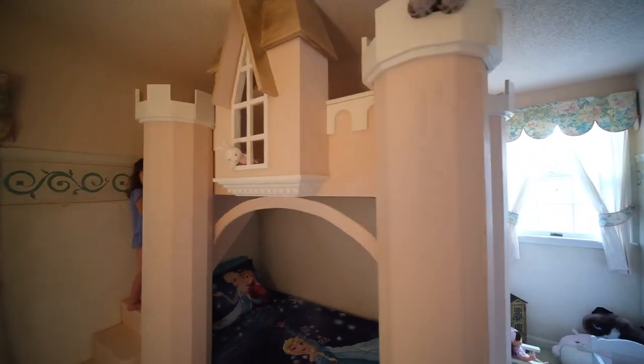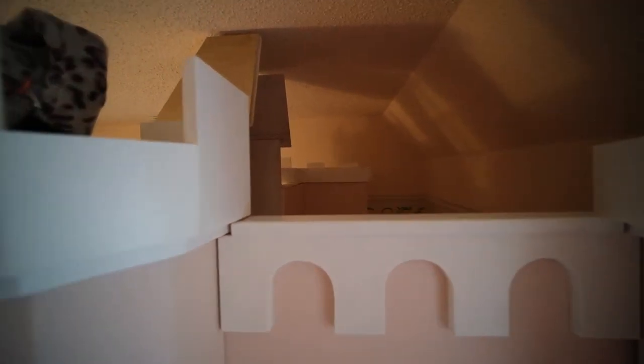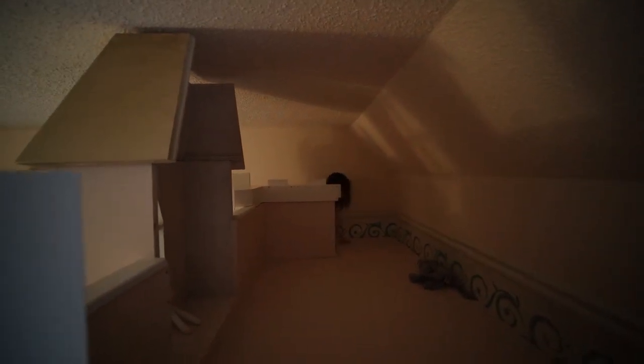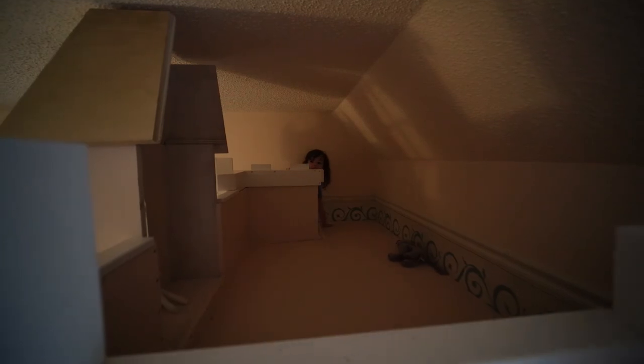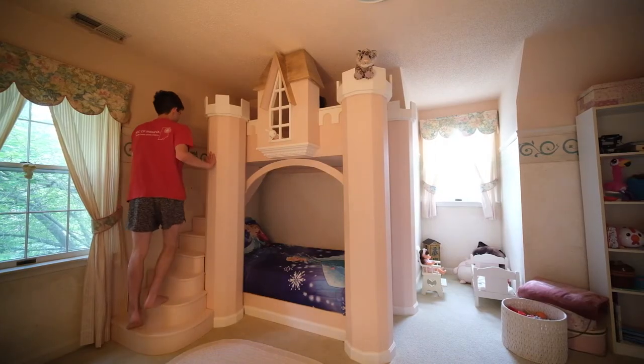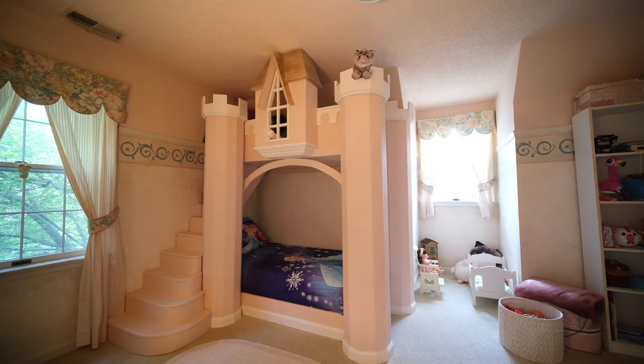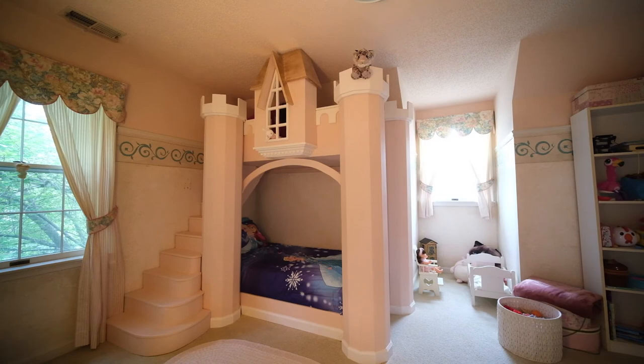Yeah. I just like this room better. Yeah? Mm-hmm. You like the upstairs? Huh? We can play up there. Daddy, go up here with me. Okay, I'm coming. Okay. I won't break it. Daddy, don't poke your head, okay? Okay, I won't break my head.